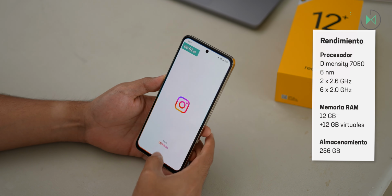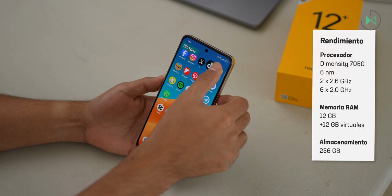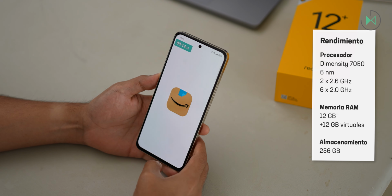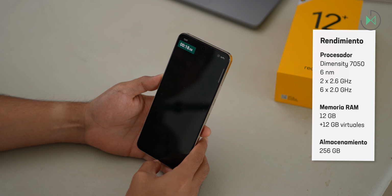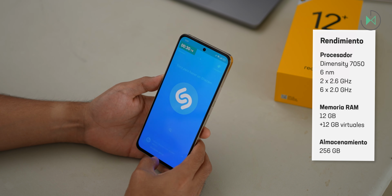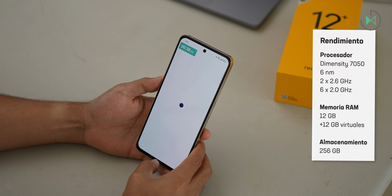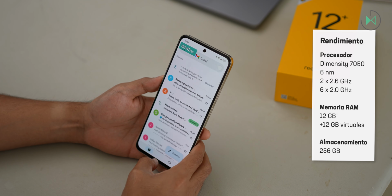Let's go now to talk about performance. In this case, it integrates the Dimensity 7050 MediaTek processor. It is a considerably good processor, but best of all is that it incorporates 12 gigabytes of physical RAM, and you can have up to another 12 gigabytes of virtual RAM. Personally, virtual RAM does not seem useful to me, so do not consider that you have virtual RAM, but the 12 gigabytes of physical RAM should give us good performance.